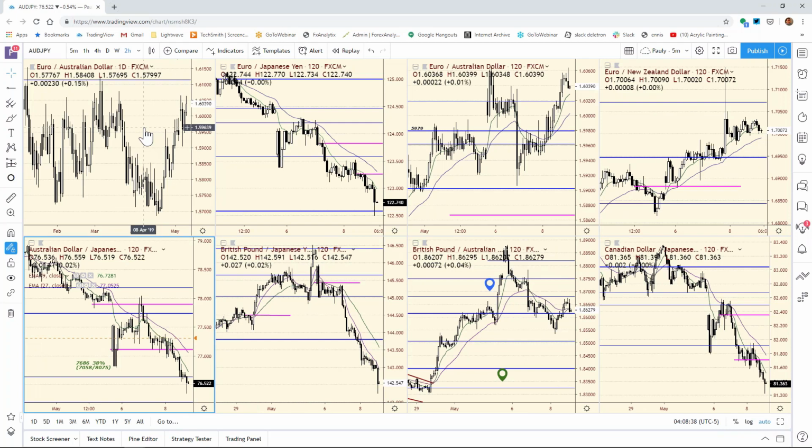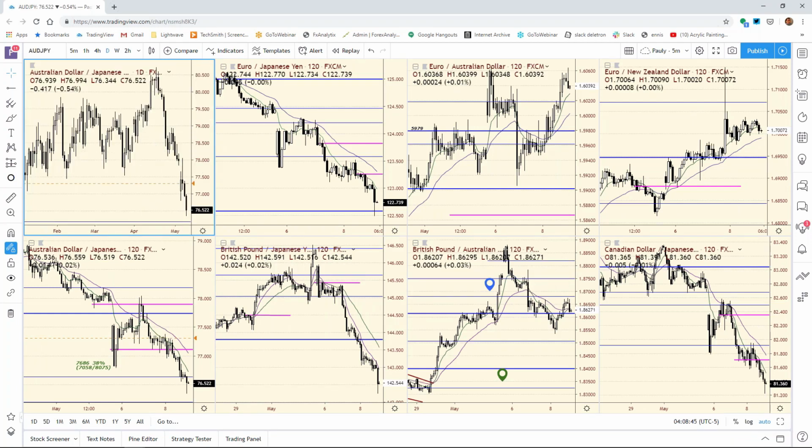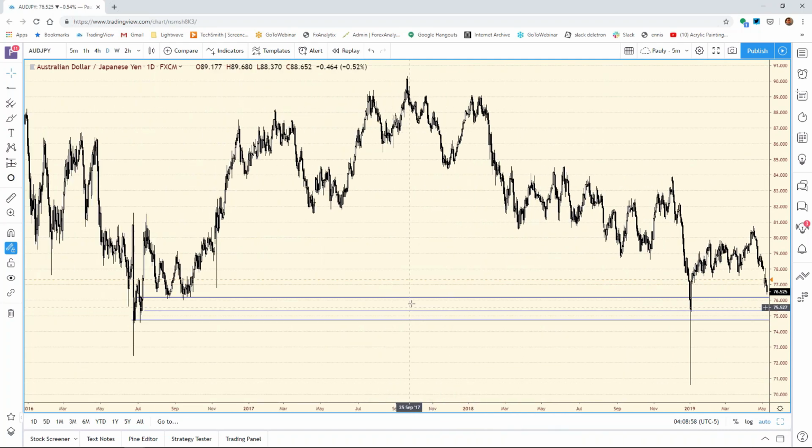Aussie yen. Decent volume right there at 76.19. Yep, 76.19, and we're pretty banged up right now. And we can go as low as 75.31, but we'll go 76.19 for right now. It's going to work as a trigger. We've already been pretty well beat up.